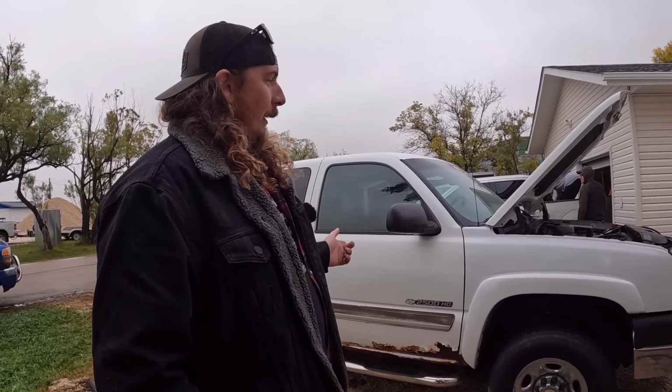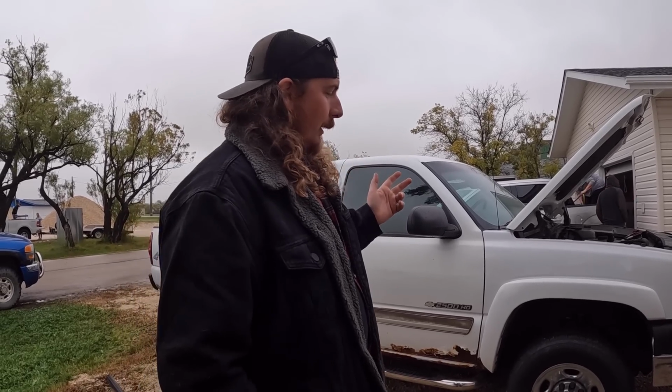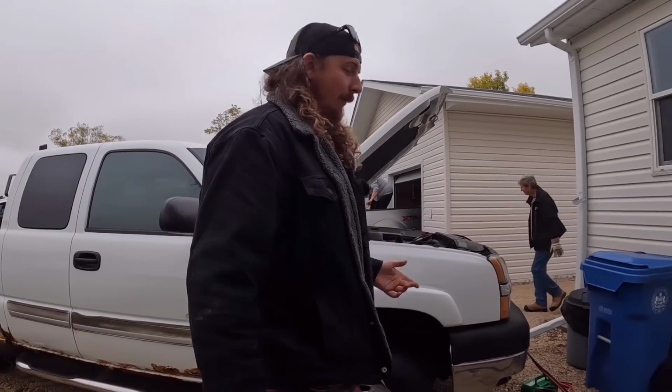So I'm hoping we can yoink the motor, whatever we need out of it, flog everything else off, be into it for no money. And this is like the cheapest way to get into this. Don't buy motors, buy whole trucks. Now, we'll see if it works. The battery's just dead. We'll see if it fires up.